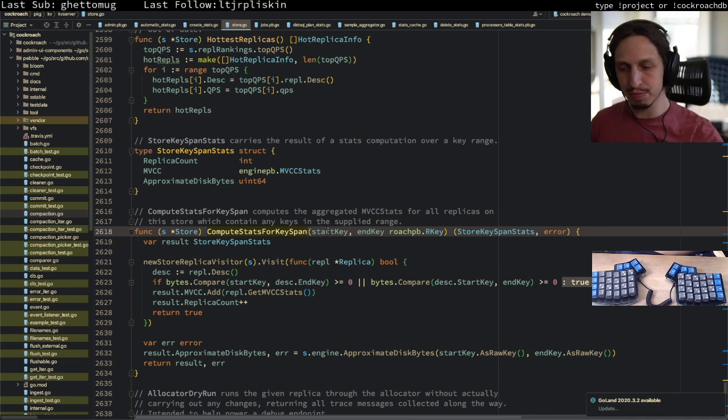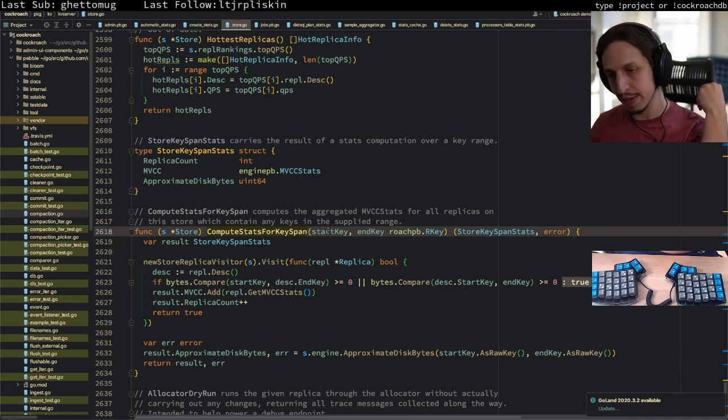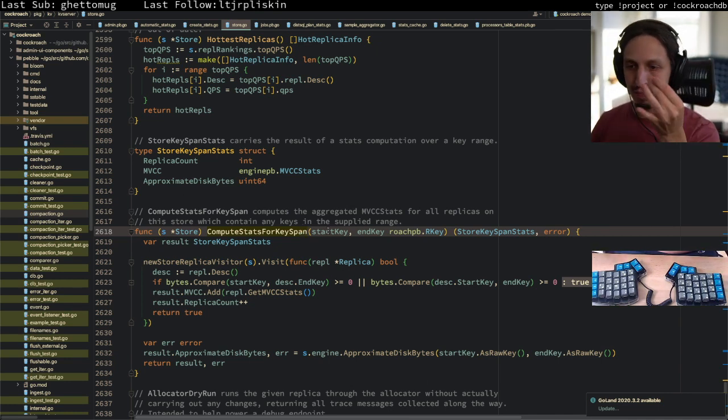Like, say at the front of the program, say, give me 4 gigabytes of SQL memory to use. Chunk that up into vectors and then reuse it over and over throughout the lifetime of the program. That's kind of what the allocator would do.